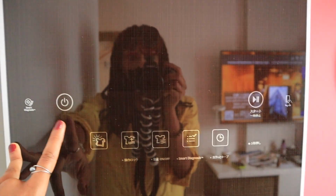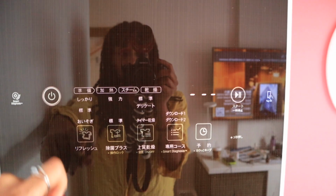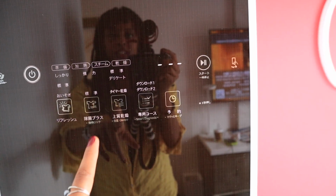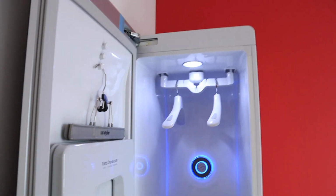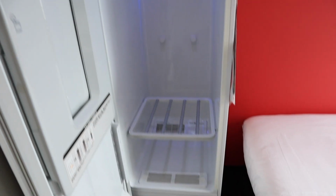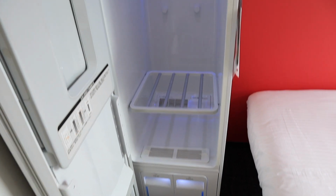So you turn it on. Woo! So this basically irons your clothes and steams it. Yo, how do I open it? Ta-da! See? Actually, my shirt that I'm wearing right now is kind of wrinkly. So I think I'm gonna test this out later on.